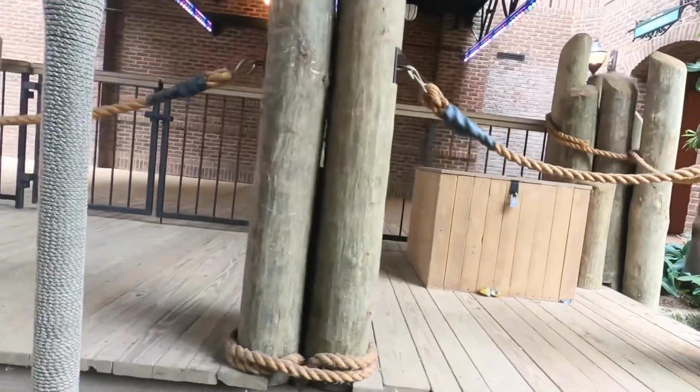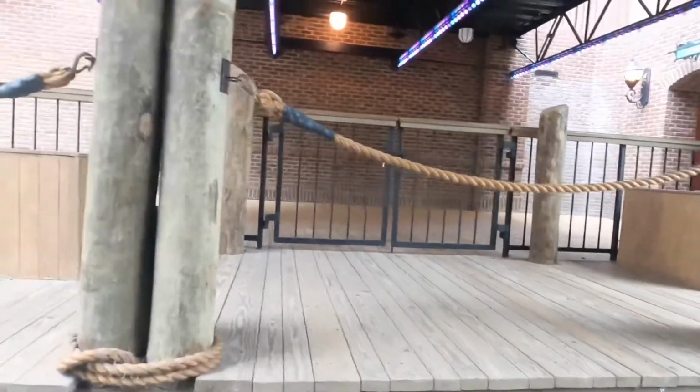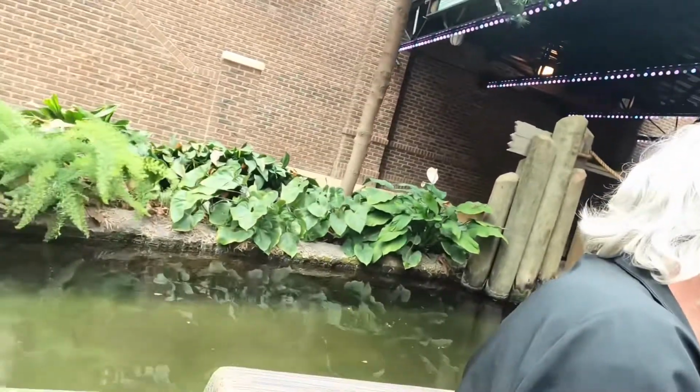Now you might be wondering about this boat we're currently cruising on. This boat is actually a replica of Mark Twain's Mississippi flatboat. We have about 5 of these boats here in our fleet, and each and every one of them runs on 16-car batteries.